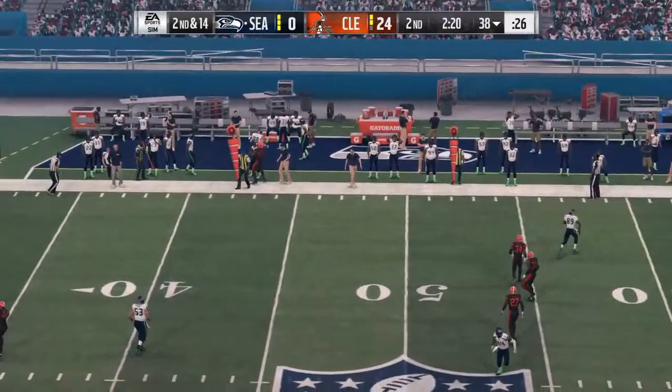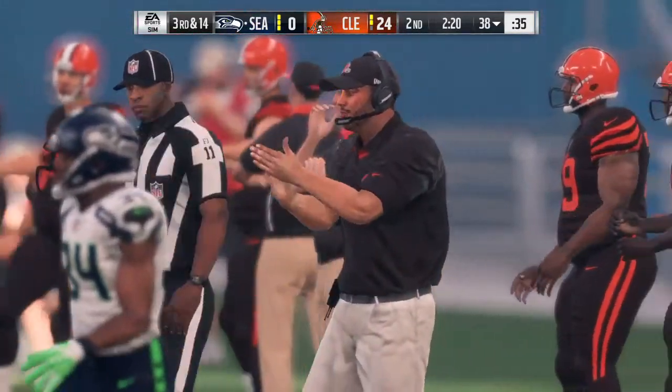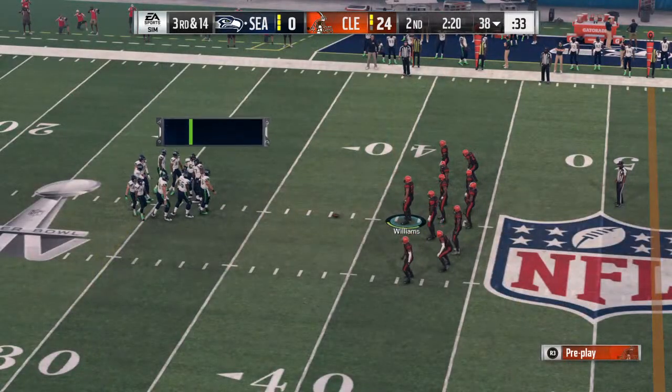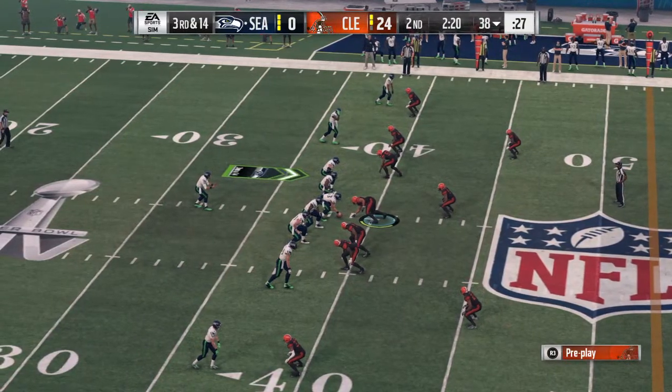To throw is Wilson, and he's just going to get rid of this thing. To no one here, he throws it away, and now it's third. I tell you, Brandon, this defense is playing with some confidence. Haven't allowed a point yet. Flying to the football. I'm telling you, it's almost 11 to the ball on every snap. Another nice job there to force an incompletion.